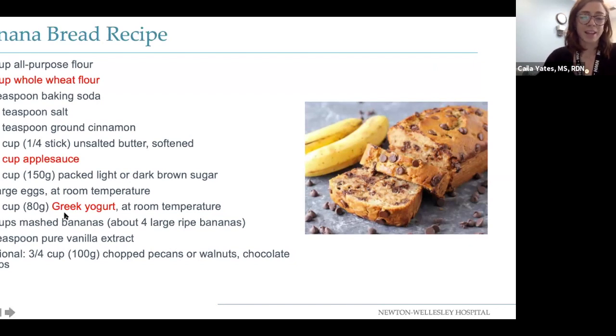And last but not least, you guys know that I love Greek yogurt. So instead of the sour cream, you can use Greek yogurt in baking too. That way you're getting more protein and a little less fat.